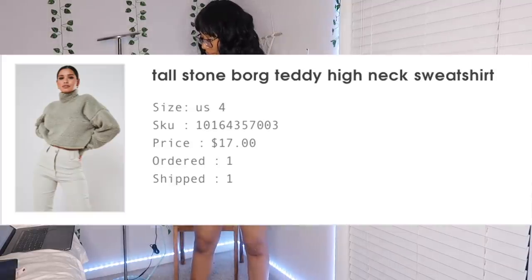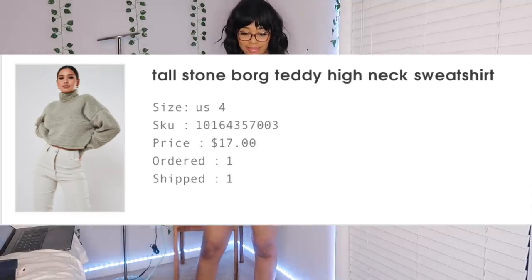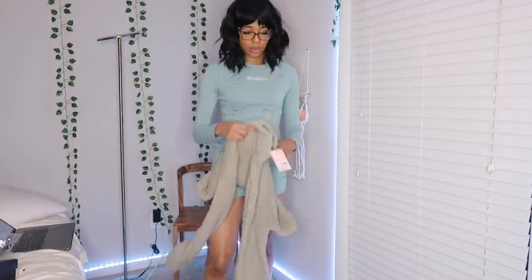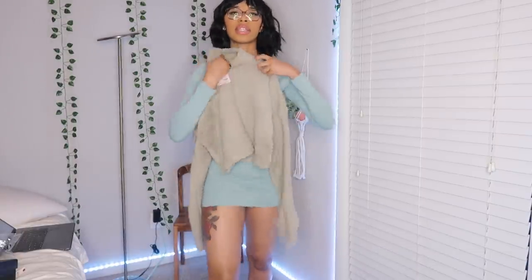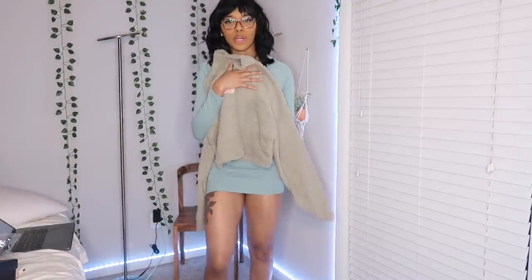I got me a turtleneck sweatshirt. What season am I shopping for? I guess fall maybe. I didn't really get summery clothes. Ooh, this feels like a plush blanket. I love it. This one is in the tall section. And look at these sleeves. They look like they're finna be long. Yes, I'm excited. I'm gonna put it on.